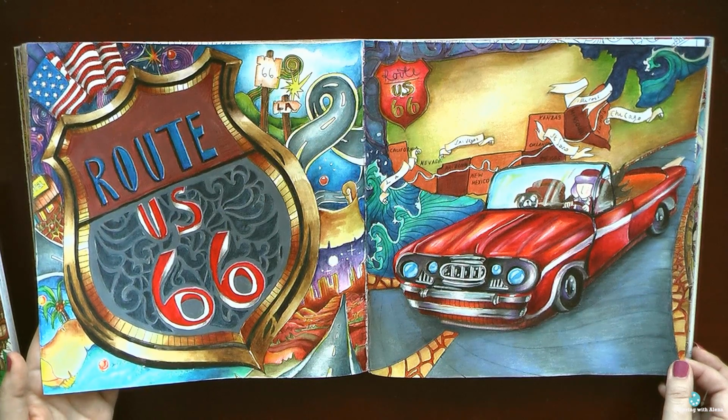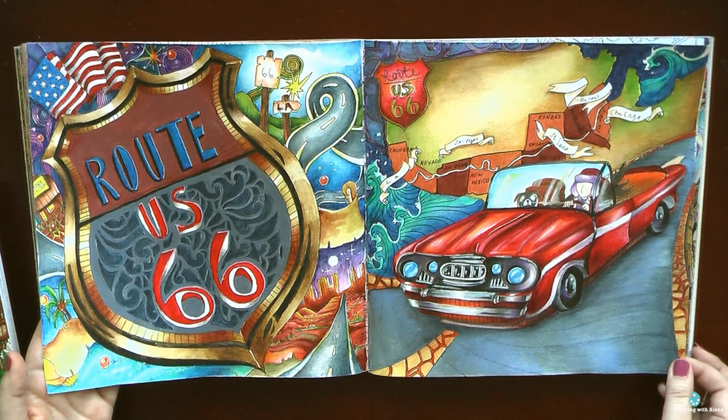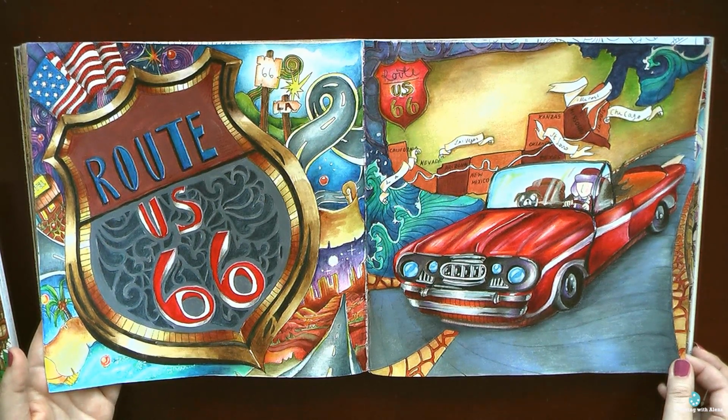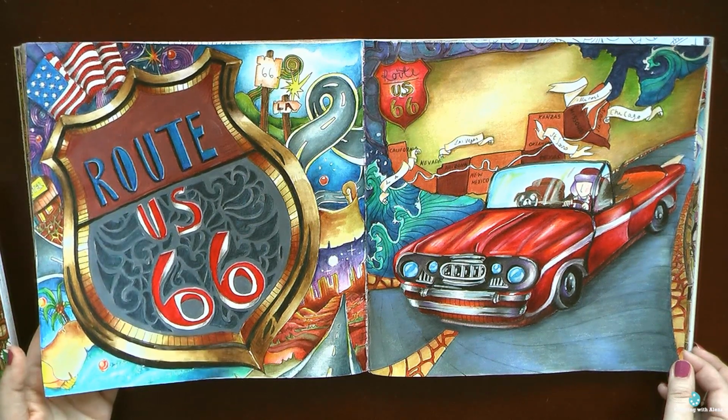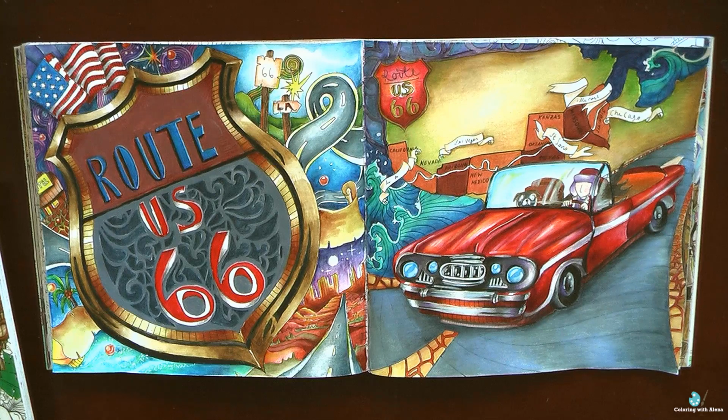One of the reasons why I love magical journey books so much is that I can read and learn about different places. For example, I had never heard about Route 66. Then I googled it, I read about the biggest cities along the route, I looked at reference pictures, and it really was very helpful.